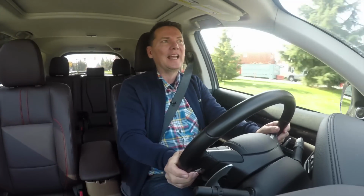That's because under the rear floor is an electric motor. That's right, this is a real dual motor all-wheel drive system. There's one at the front and one at the back, or what Mitsubishi calls super all-wheel control. Just like the gasoline version, it's all-wheel drive, which is something you don't often find in electrified vehicles. And this has the ability to shift the power not only from the front to the back, but also side to side.